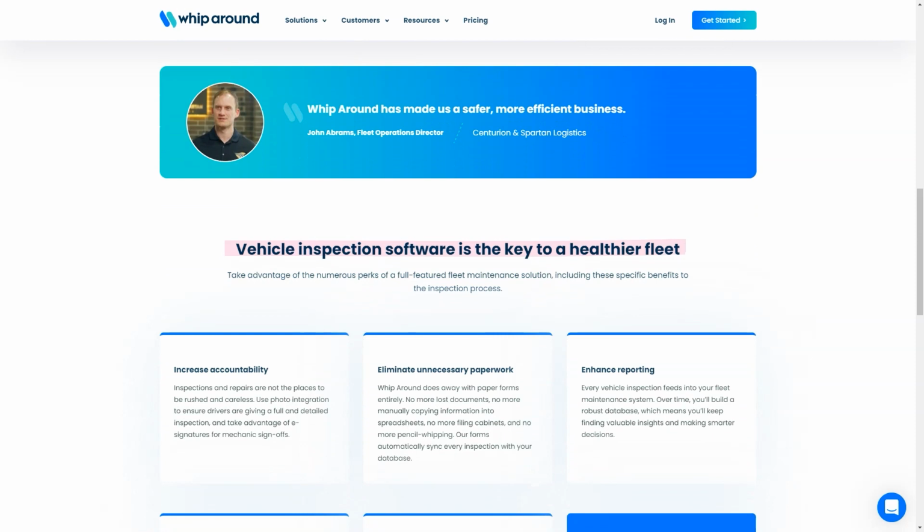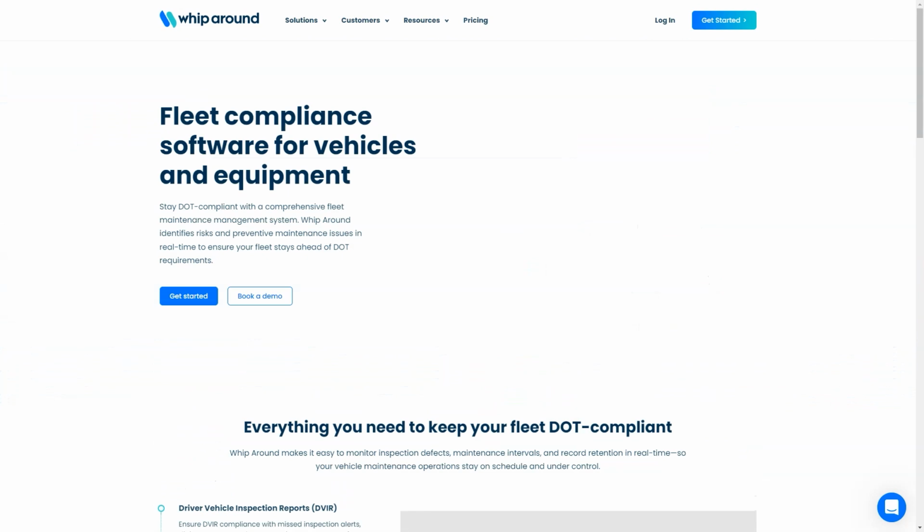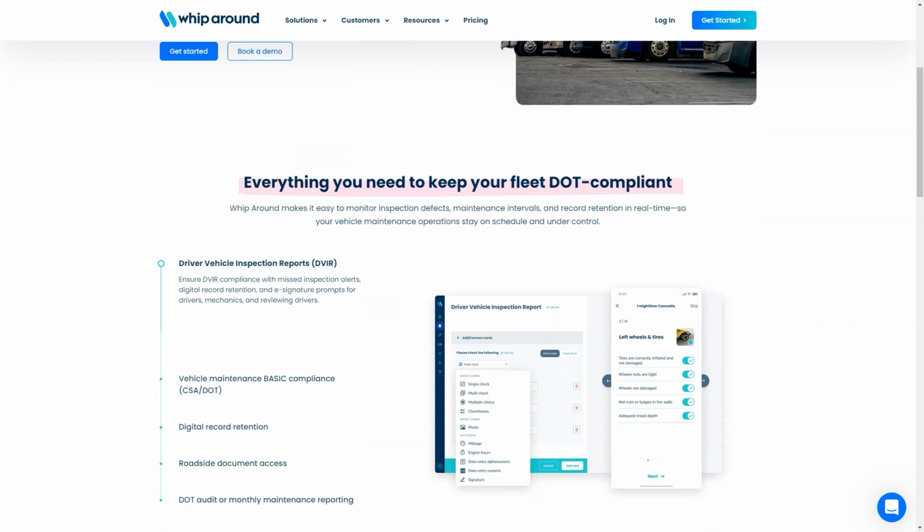Cons: Unable to correct errors on reports. For example, driver selected wrong vehicle and completed inspection with fault.